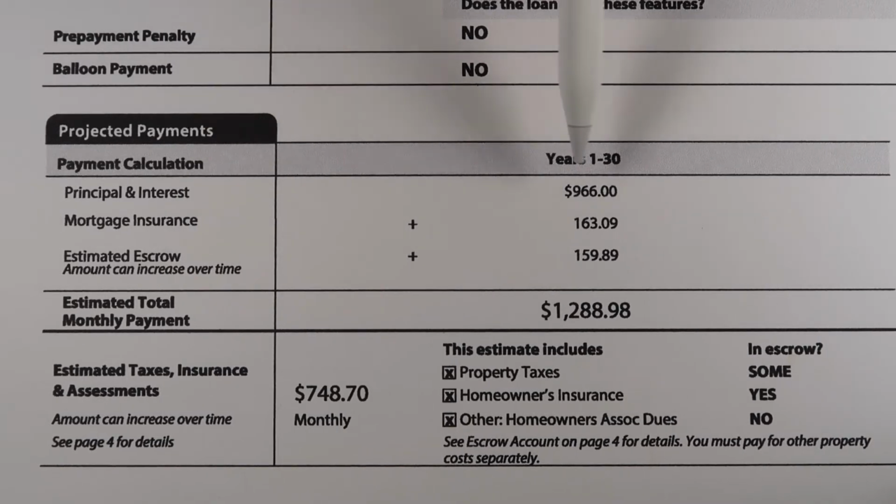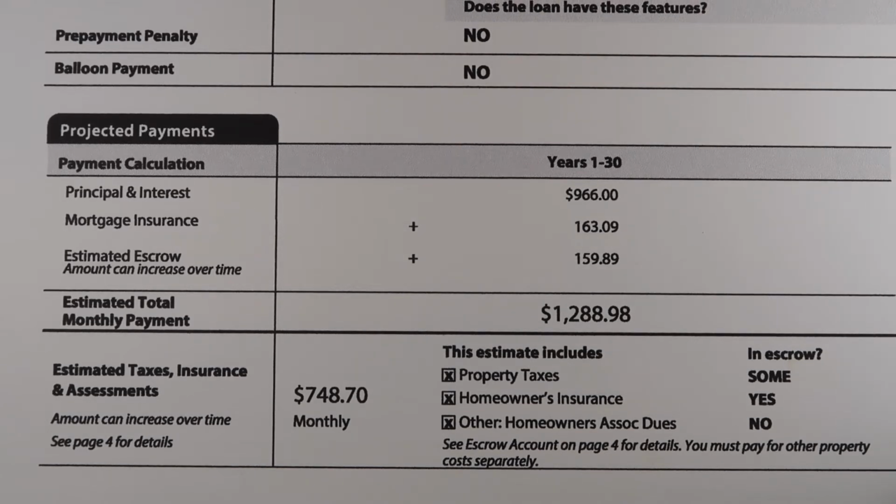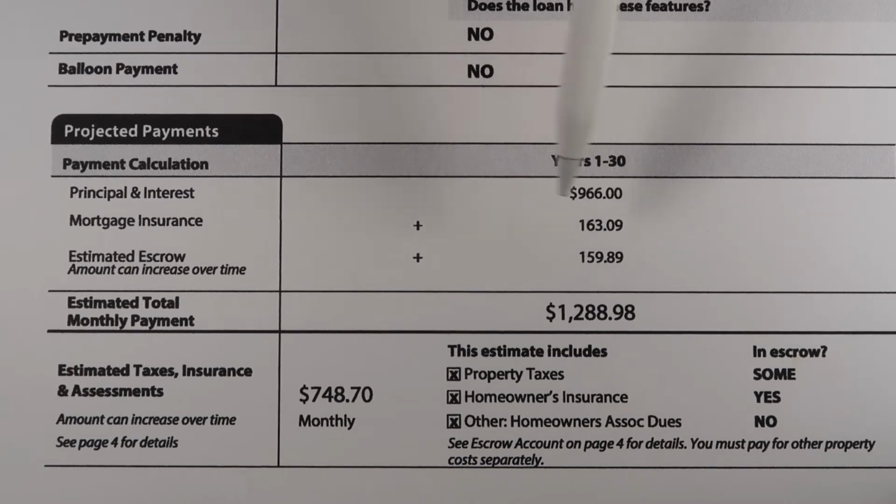My mortgage insurance is $163.09. This is not an estimate. This is true because I got it with them. Now, whenever you want to get your own mortgage insurance, like you want to use your own insurance, you just want to bundle it or whatever, this is going to be an estimate. But since I got it with them, this is an accurate number.